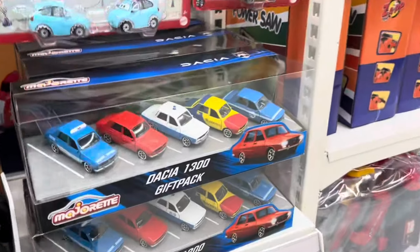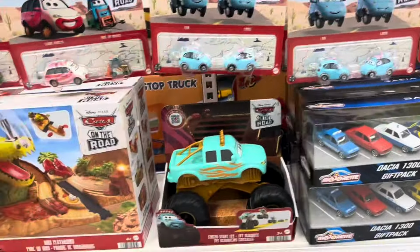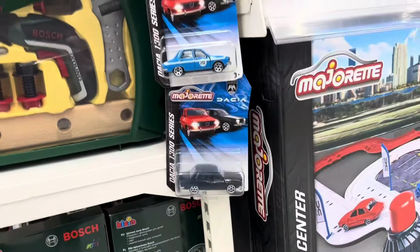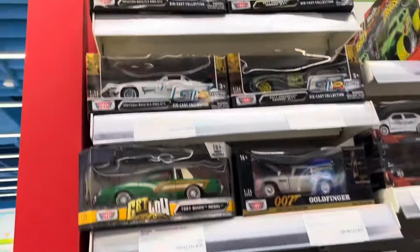Majorettes. My wife loves that one. So the last time we were here, she had me buy her that car and she left it here by accident. And we saw it as we came to the house, her parents' house, and we're like, oh yeah, I can't believe we left it here.